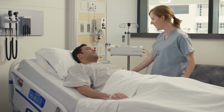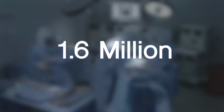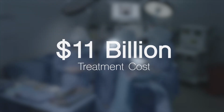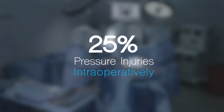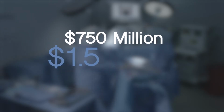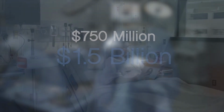In the U.S., acute care incidence rate for hospital-acquired pressure injuries stands at 1.6 million, which equates to $11 billion in treatment cost. Approximately 25% of pressure injuries are acquired intraoperatively during surgeries lasting 3 hours or more, and the treatment cost for surgical hospital-acquired pressure injuries ranges from $750 million to $1.5 billion annually.